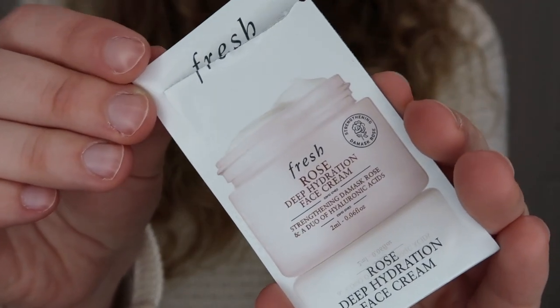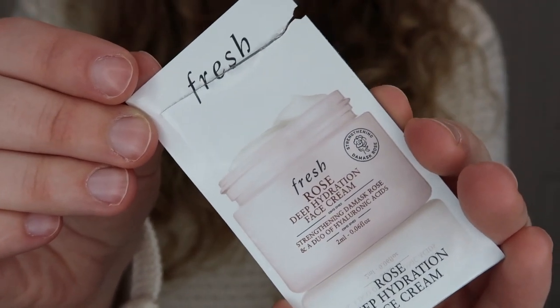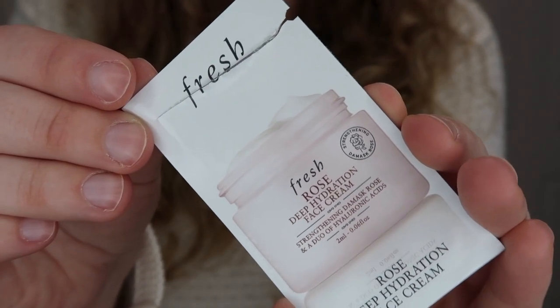Last skincare empty is another little foil packet sample. This is from Fresh, and this is their Rose Deep Hydration Face Cream, and this was nice. I didn't notice anything amazing about it, but it wasn't bad either. It did have a little bit of a rosy scent, which I usually don't prefer, but it was very nice. So I would use it again if I received it. I just probably wouldn't purchase a full size.